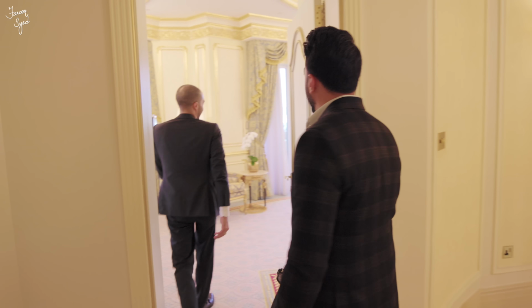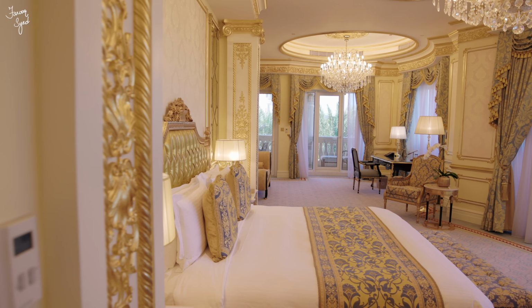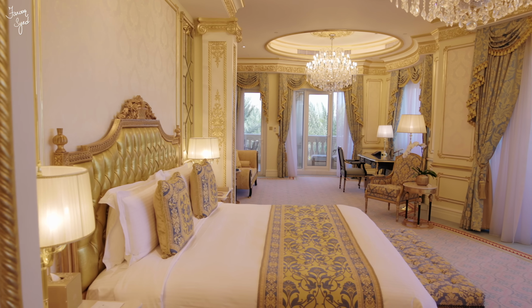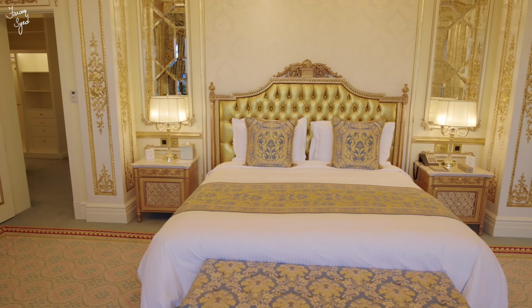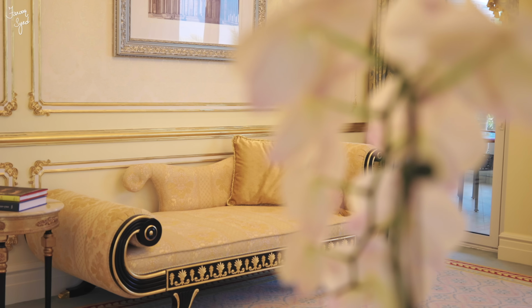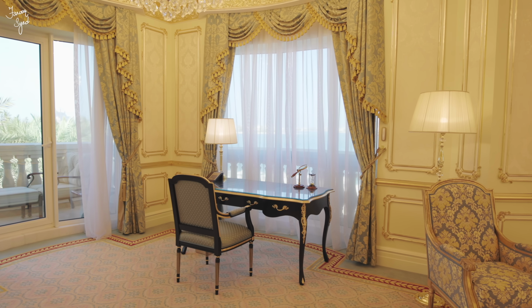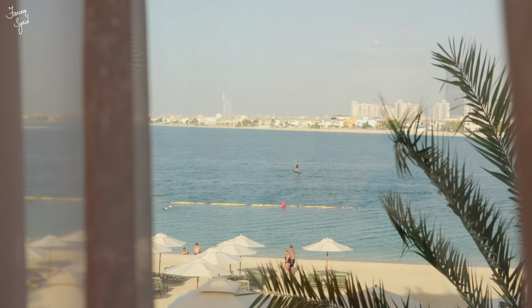All right, so this is the master bedroom. Wow. Now this is what I call a master bedroom. That's a suite by itself. This in itself is something. And I love the fact that we have your own sitting area, a lounge over here, a study table. I mean, a private office, you can say. I love this study table looking out into the view. Looks beautiful. Fantastic view.